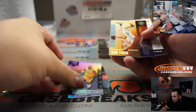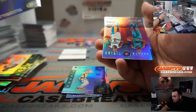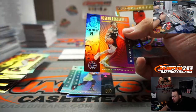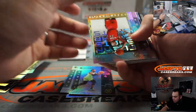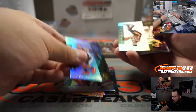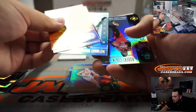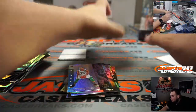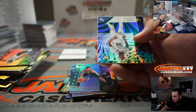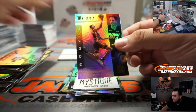LeBron, and we got a redemption auto. Goga Bitadze, Jalen Noel, number to 25. Jalen Noel right there. We got Bogdan Bogdanovic to 99. Ray Allen, Kai Bowman. DeAndre Hunter, Keldon Johnson, Cody Martin, Ignas Brazdeikis, Graham Williams, Midori Witherspoon, Patty Mills to 99, Taco, Bol Bol, Tatum, Mystique, James Harden, and KZ Okpala.